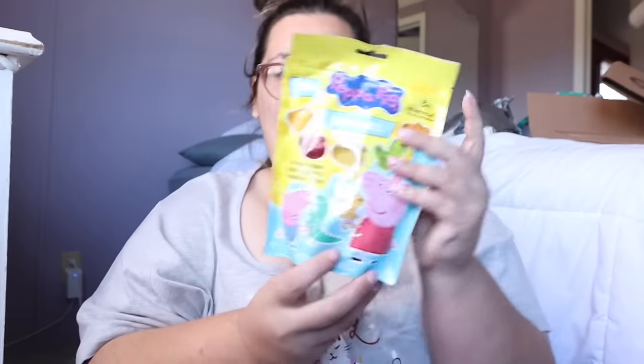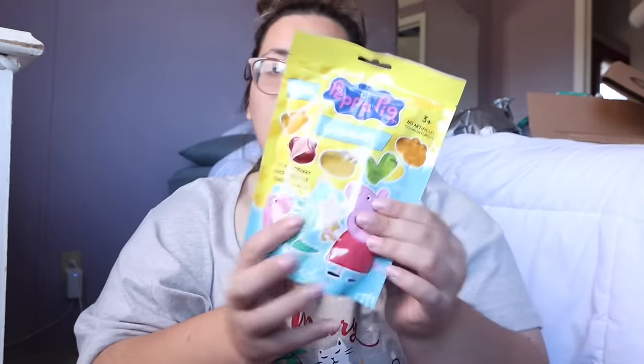$3.19. I also got these he doesn't know about, but these were $2.99. He loves Peppa Pig. There's apple, blackberry, orange, pineapple, strawberry, and lemon.